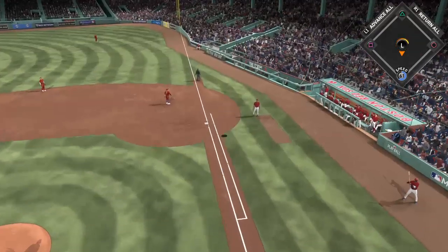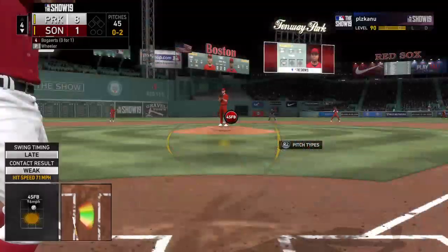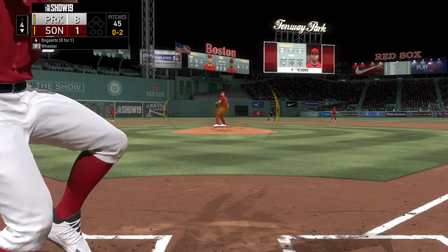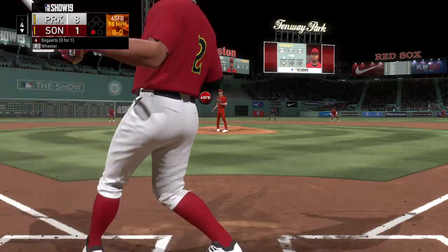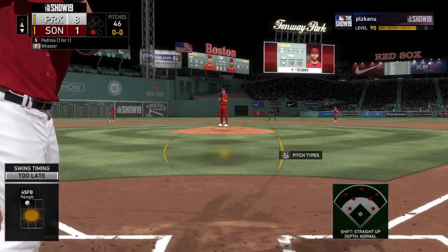Stays alive, still 0-2. Batter's going to have to find a way to regroup right there. That caught too much of the plate. He knew it. He missed it. He might not get another opportunity to put the ball in play. Swing and a miss on the fastball, and that's the first out.